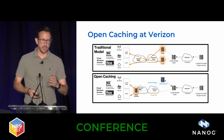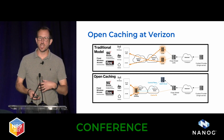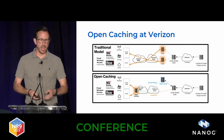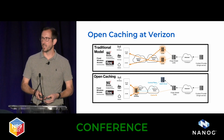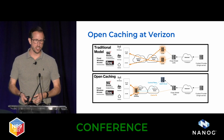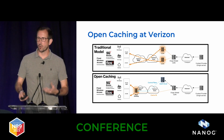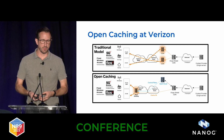So on the top, again, you see the traditional model, where the bulk of the traffic in orange is coming in from the CDN. It's hitting the core network, it's hitting our edge access into our regions, and then going down into the access network. What we've done differently with open caching, again, is you've got that server installed down there close to the edge, and instead of the bulk of that traffic being fed across your core, you've still probably got that origin shield, or content source for the content provider.